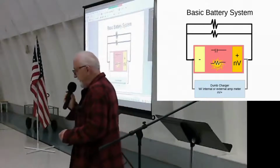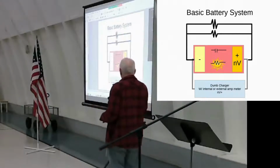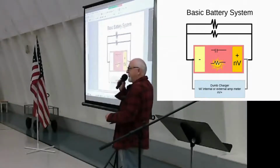Here's about as basic as we can get. So we have a battery in the center. We have a dumb charger down below. Everybody's had one of those when you've had to rejuvenate your battery and get your car started.